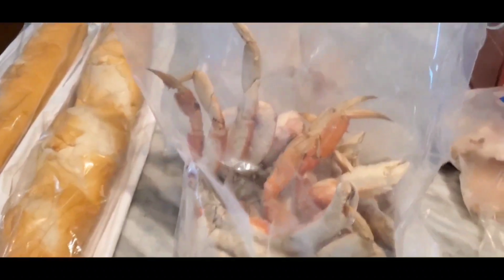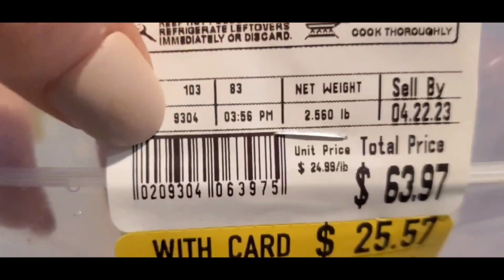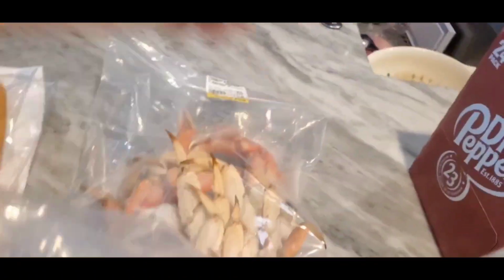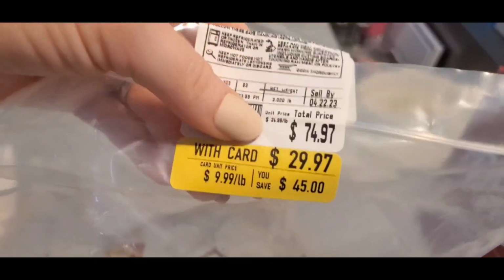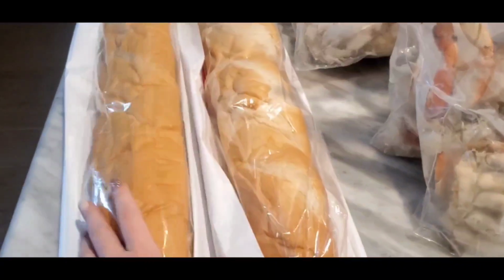Here I got, okay, so this is the crab. We have 2.5 pounds here, which makes it $25. We've got 2 pounds, so it's $20. And then this one is the big boy, and it is right at 3 pounds, for right at $30. And then we have 2 loaves of their French bread.